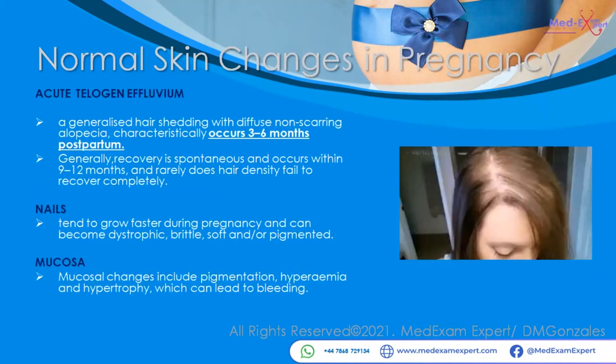If you guess acute telogen effluvium, then you are right. Acute telogen effluvium is a generalized hair shedding with diffuse non-scarring alopecia, characteristically occurring 3 to 6 months postpartum. Generally, recovery is spontaneous and occurs within 9 to 12 months, and rarely does hair density fail to recover completely. On the diagram you will see here, alopecia. Okay, this is your acute telogen effluvium.